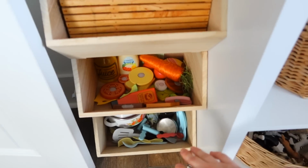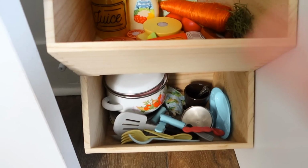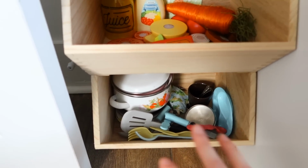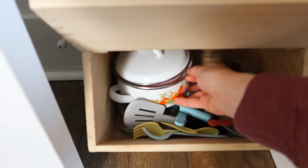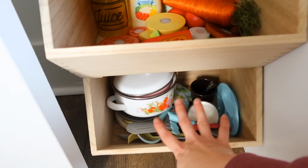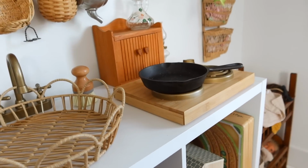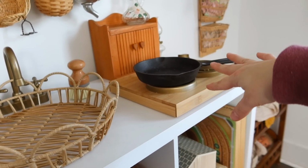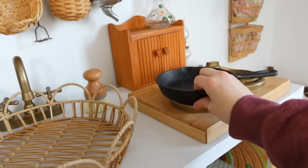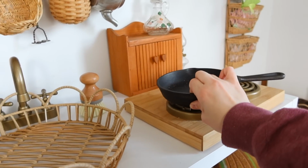Another thing to keep an eye out for at thrift stores and antique shops is anything miniature when it comes to cooking. We find stuff all the time, like this little pot is an actual metal pot, and that is their soup pot. They love using that, and I use cast iron myself, so I found this at a thrift store for a couple dollars, and it's an actual cast iron pan. You could actually use it on a stovetop if you wanted to.